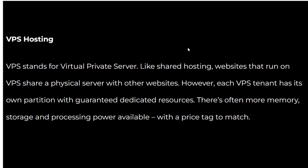But let me be fast with this. There's often more memory, storage, and processing power available with a price tag to match. Yes, VPS hosting. When you're handling some level of clients, use a virtual private server. But most of the people we are going to be talking about this time are small business owners. It's not like they want to deploy one critical software or anything like that. So that's why we're going to be looking majorly at shared server in the course of this class.